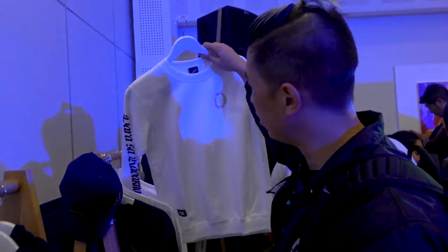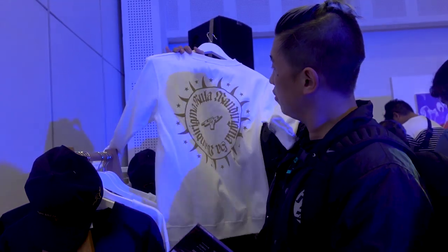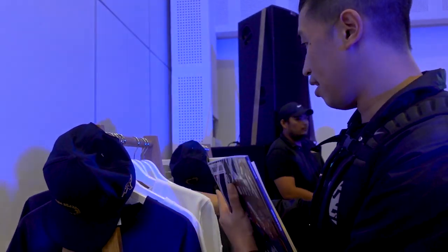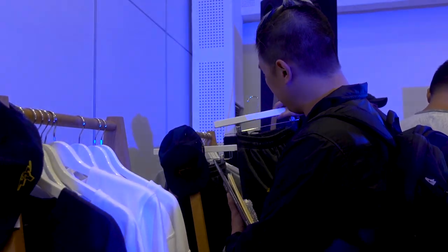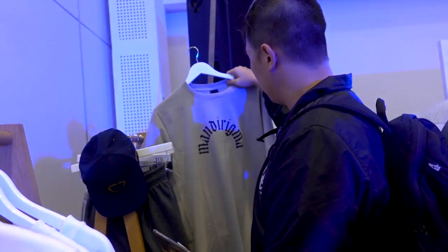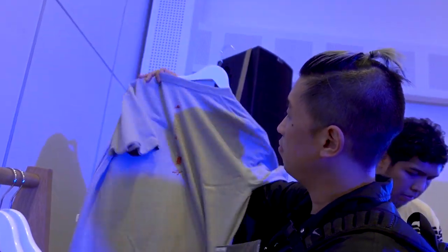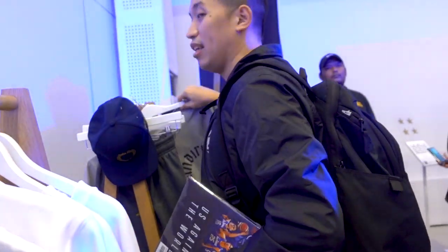Comes with a white long sleeve. You may hoodie and long sleeve. And this is nice, Ren. Check out natin magkano. There. And may sweat shorts here. And mandirigma. Now check out natin yung store, online store.